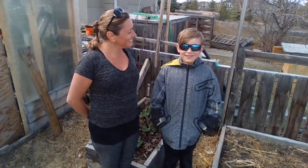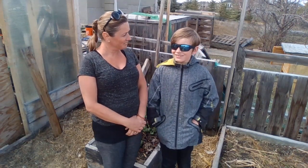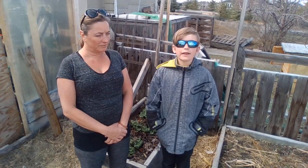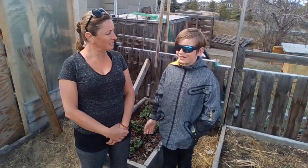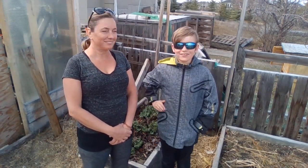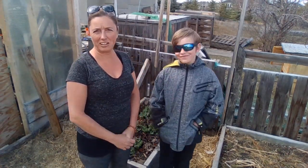A perennial is a plant that you only plant once. The way it works is in the wintertime when it gets cold, its roots stay alive underground, and then they come back up and usually reseed themselves as well. So yeah, you only plant it once. And yeah, it's awesome.